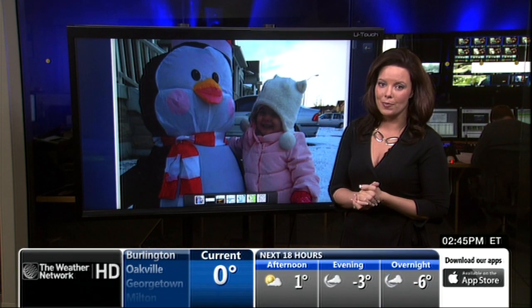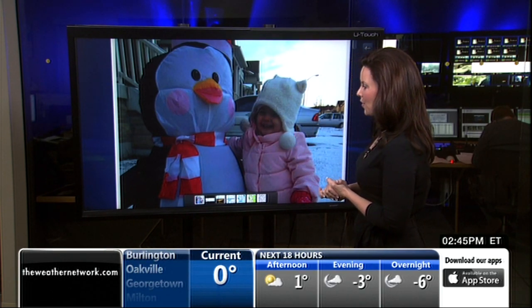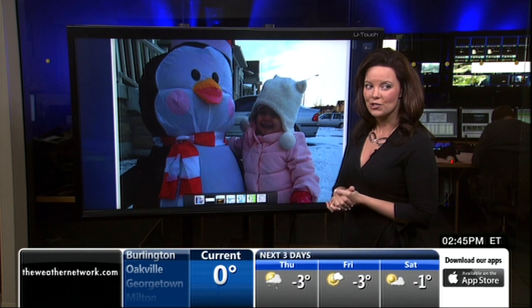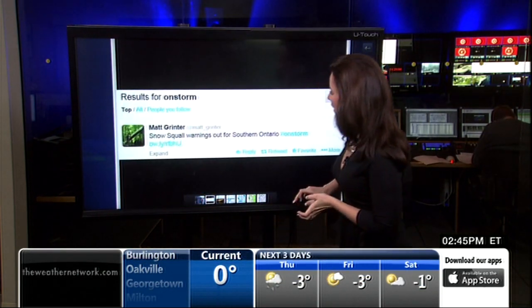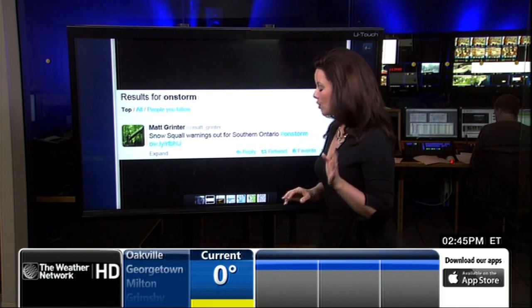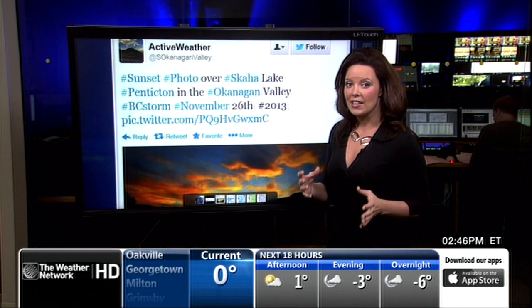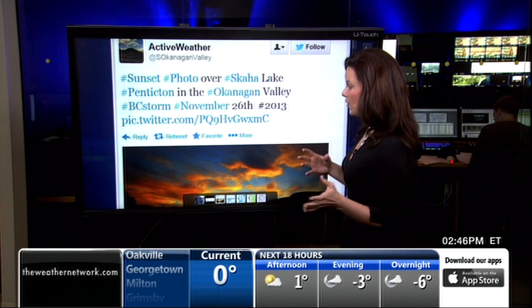It's all about the snow squalls behind that system. We see northwesterly winds setting up. And this is Gabriella with her friend Pablo the penguin enjoying the winter weather. And we have now snow squall warnings out for southern Ontario. If you live in that region, do note that the typical snowbelt regions through London, Strathroy could get a good dose of snow, about 15 centimeters.